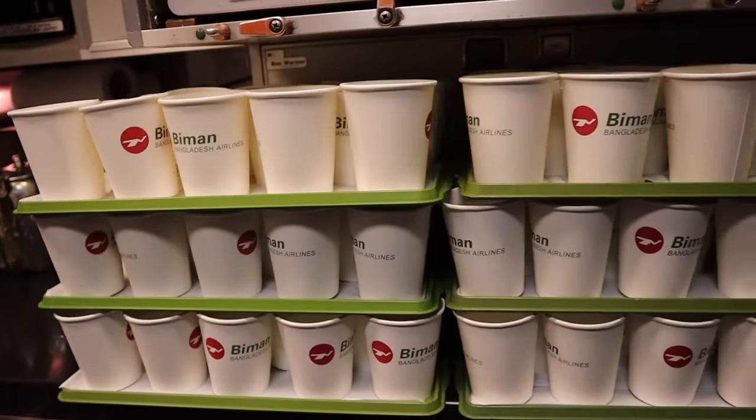How many paper cups do you think you have here? 140. 140 paper cups ready to go out to the passengers.